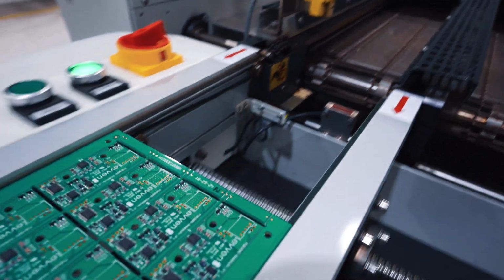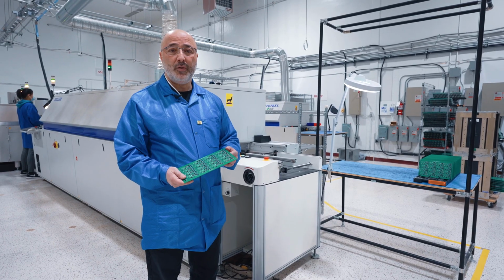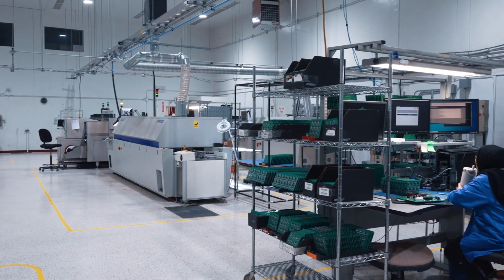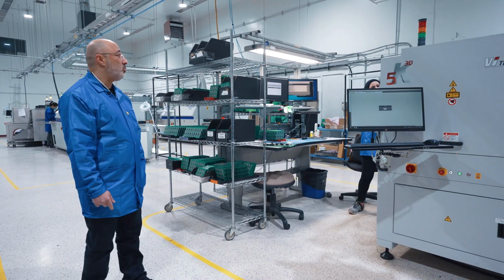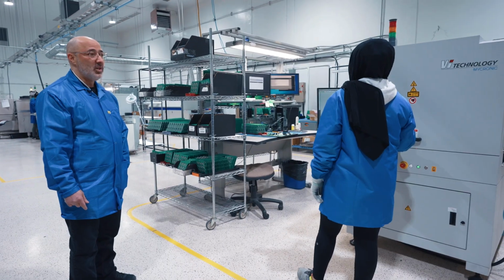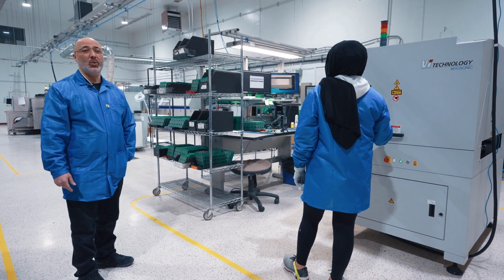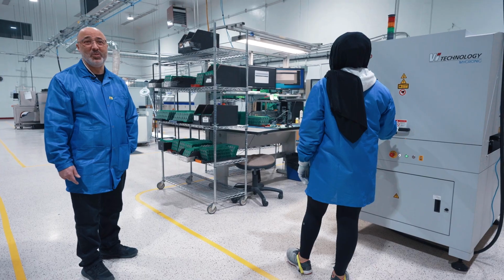After the board comes out from the oven, we do another visual inspection, and from there we collect the batch and proceed to the automated optical inspection. Maisa is the one who's operating the machine. She will take the circuit board, place it on the carrier, and put it inside the machine. The machine does the inspection at a really high speed, and the machine doesn't get tired like human eyes.